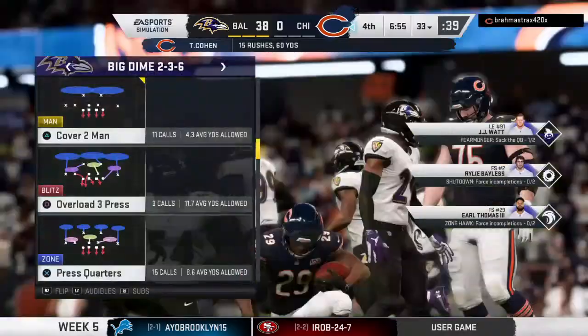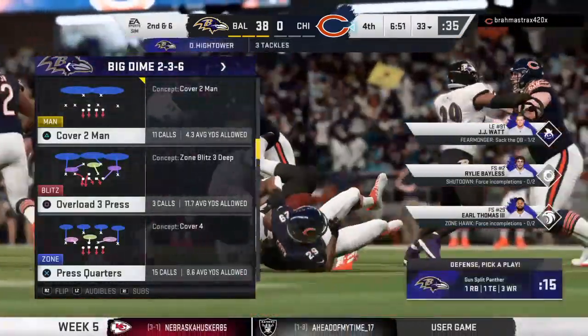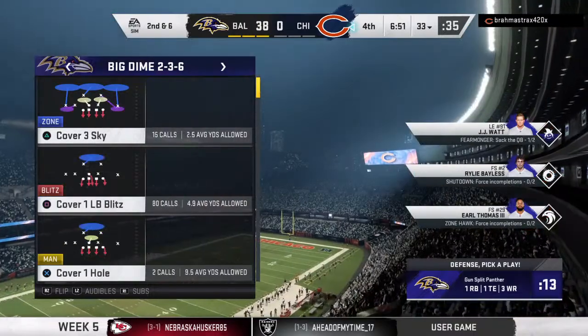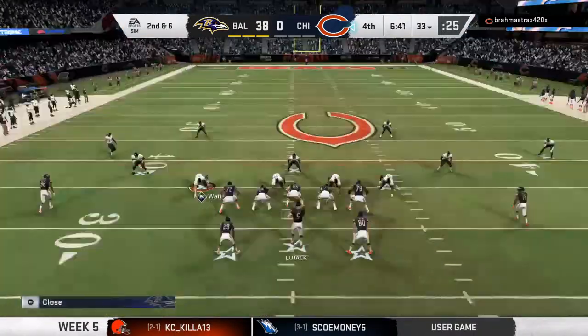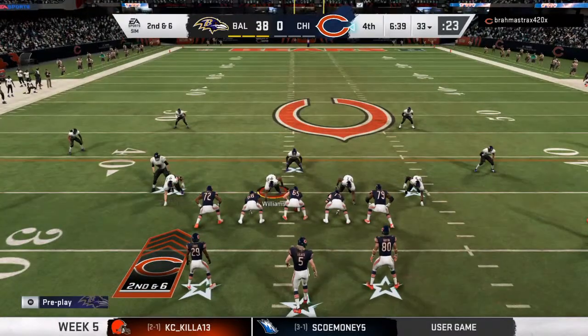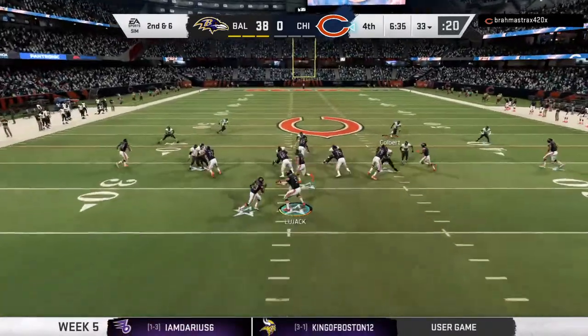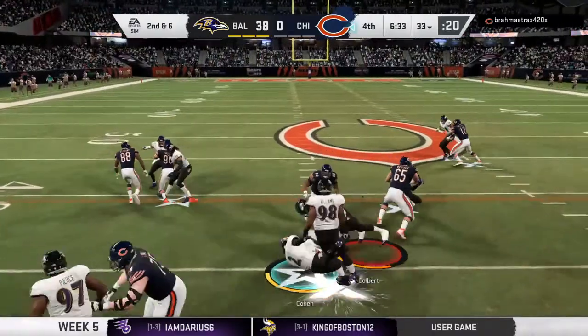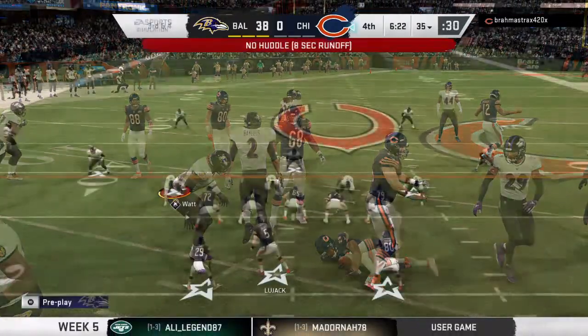Dante Hightower on the stop. Tough running there. That's a hard-earned 4 yards. Yeah, those are the unsung kind of runs. They don't fill out the stat sheet, but they do set you up in good position on second down. Following the pickup of 4, here's 2nd and 6. They'll run on second down with Cohen. Not much there. Maybe a couple up to the 35.